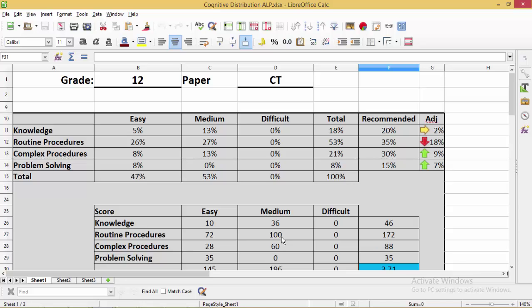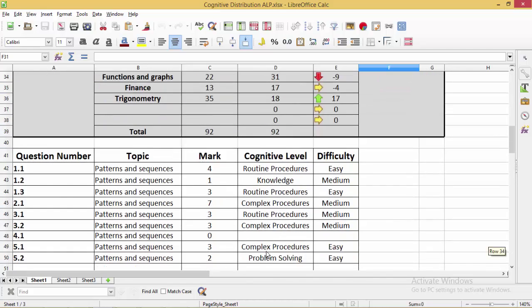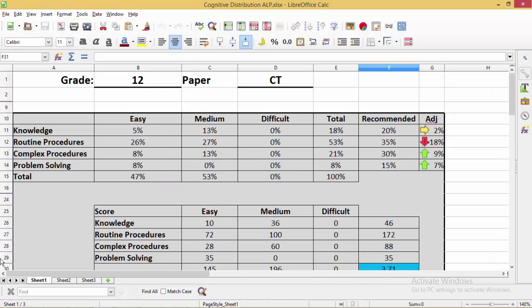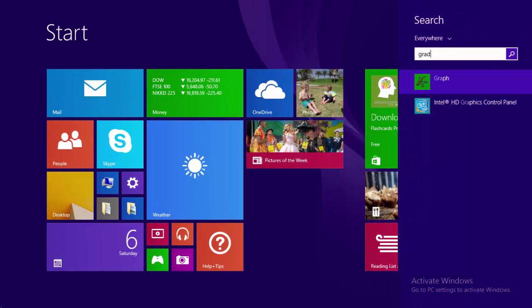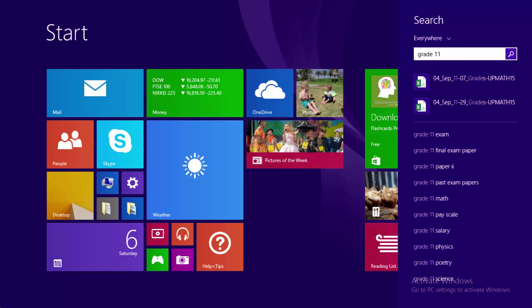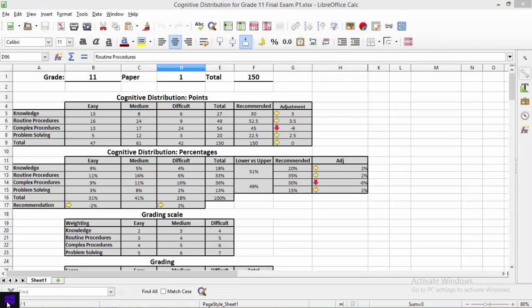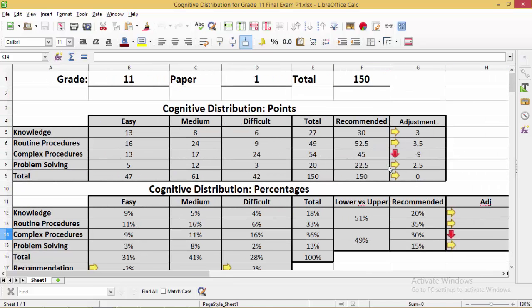But you can see here, and that's maybe a good way of doing it. Just quickly see. Now this is an old one. Sorry, I just want to find the grade 11. This is the grade 11 cognitive distribution for the grade 11 paper last year. I set it, so this one I know is fairly accurate. You can see here the recommended marks out of 150 of marks that should be knowledge.